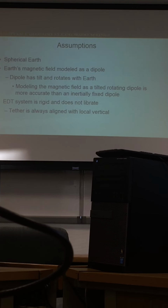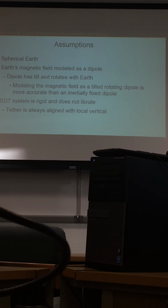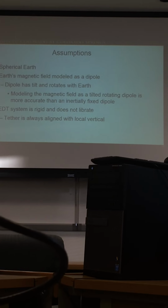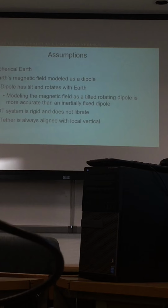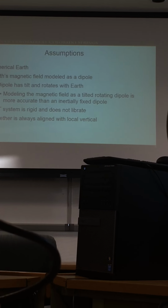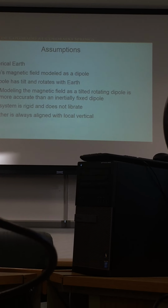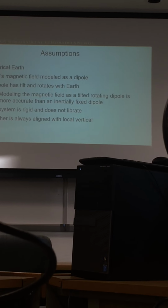The other major assumption was that the EDT system is rigid and it does not vibrate. So there are no attitude dynamics with the EDT itself. So the tether will not stretch, and it is always aligned with the local vertical for the spacecraft.